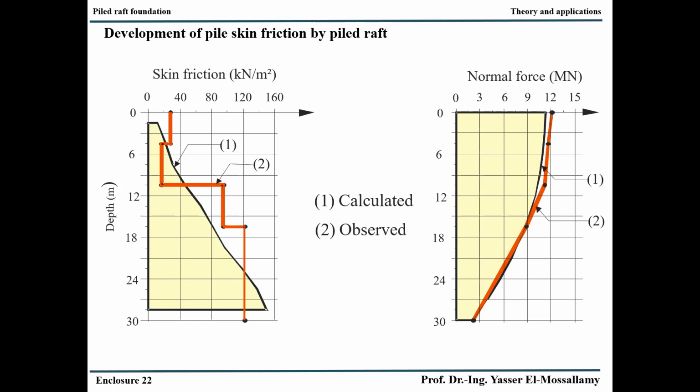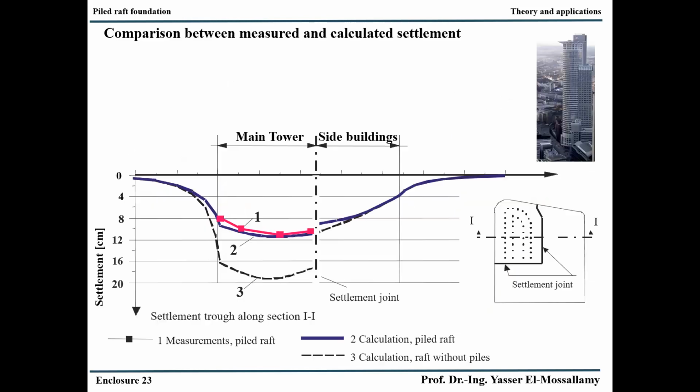Also, the ultimate skin friction or the measured skin friction is higher than that of a single pile due to the confinement around the pile, the increase of the confinement stresses due to the contact stresses between the raft and the soil. We should also consider here that the piles are about 28 meters and the raft is about 60 meters. Therefore, the length of the piles is smaller than the width of the raft, and hence the effect of the contact stresses between the raft and the soil is very dominant.